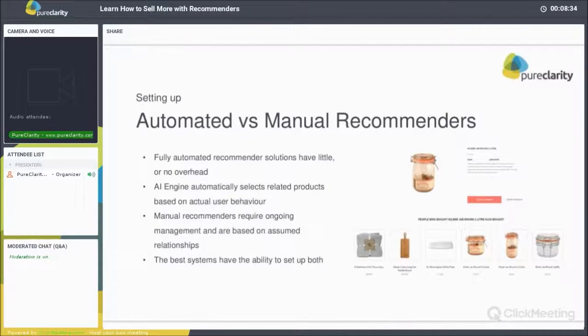So recommendations and personalization has been around for a long time, ever since Amazon first rolled out the recommended for you type recommenders on their site. However, classically, this is a manual endeavor. Setting up relationships and related products within the e-commerce site itself is something that's been done for a while now. But using an automated system to do this has a number of different benefits.